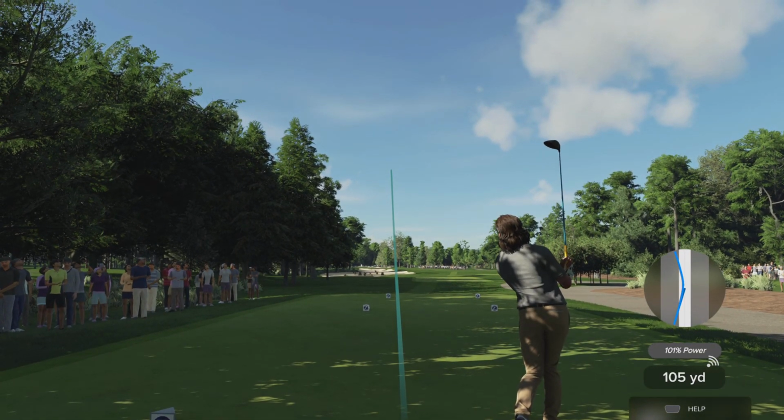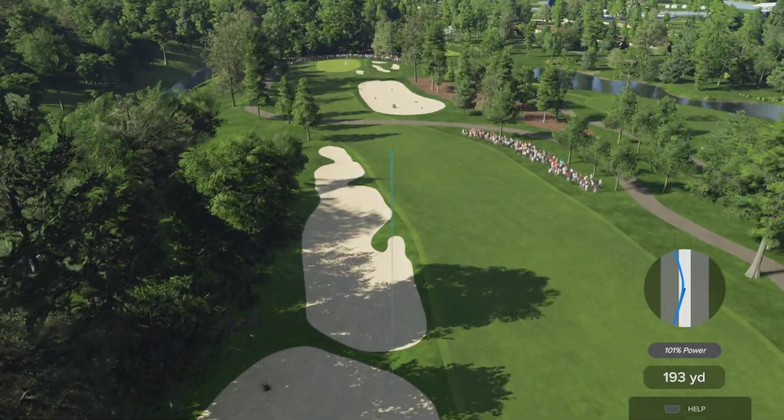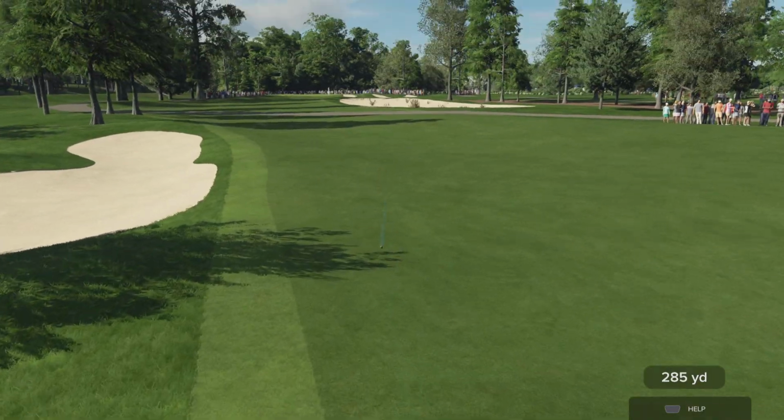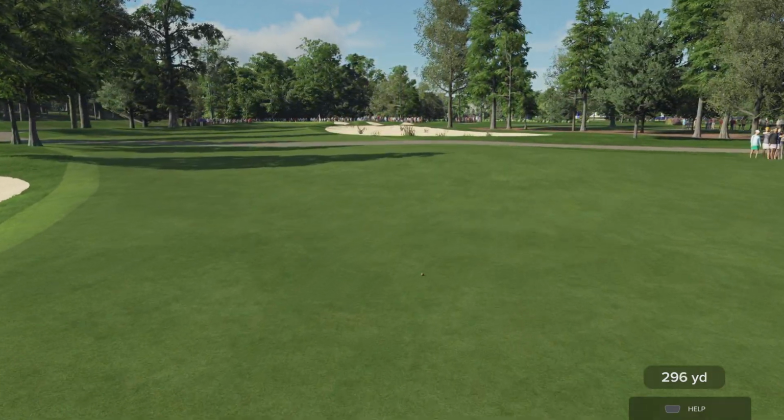This green absolutely belongs in a skate park. This has more humps and bumps and wobbles in it. It is a very cool design.